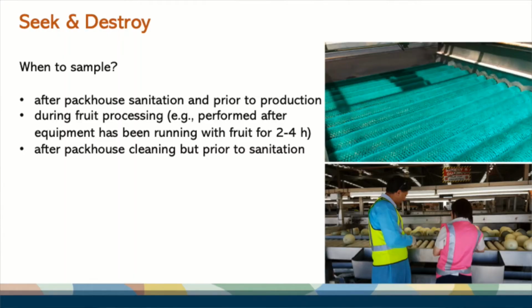The next question is when to sample. We recommend that environmental samples should be collected at 3 stages. The first stage is that the environmental samples should be collected after packhouse sanitation, but prior to production. If you find the environmental pathogen test is positive at this stage, that means your cleaning and sanitization is not effective, and potentially an environmental pathogen is residing in your facility, which is not affected by your cleaning and sanitization program.